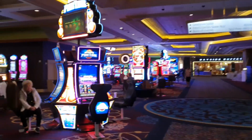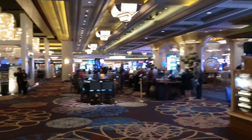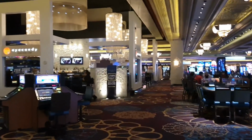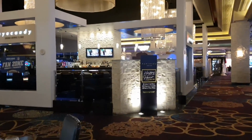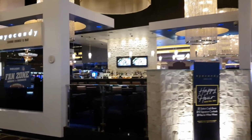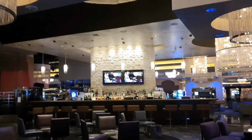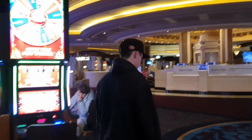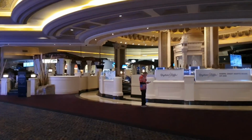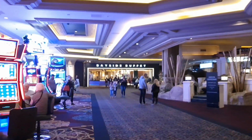Now, I've always liked the centre bar, which is called Eye Candy. I'll quickly show you that. It's quite a good meeting spot and what have you. And we're going to walk now around to some of the restaurant areas, and then there's also the Shark Reef attraction.